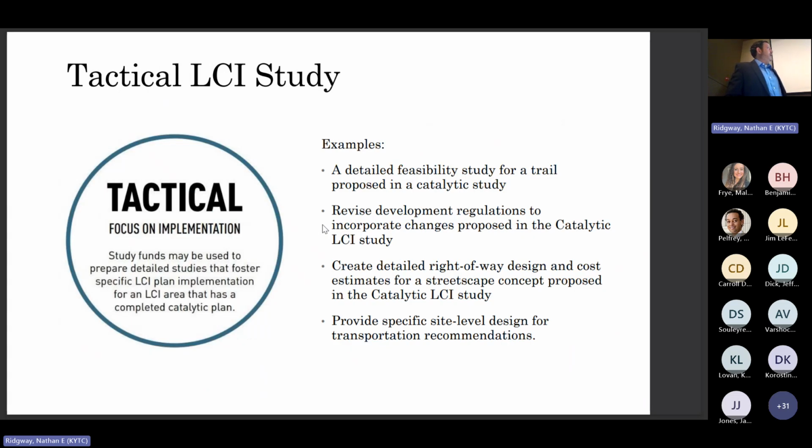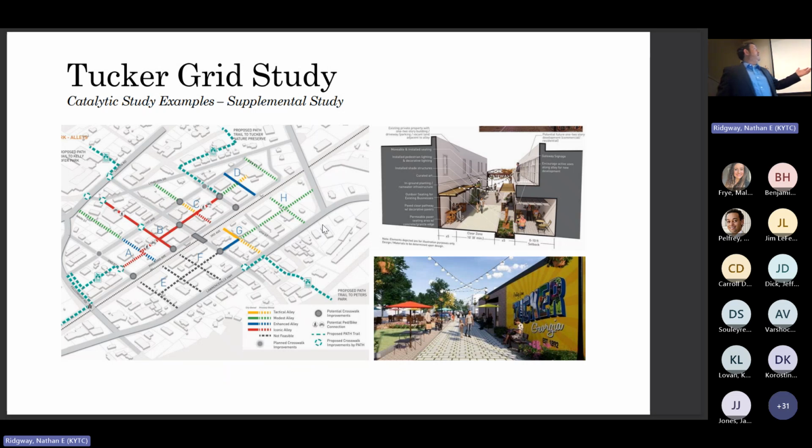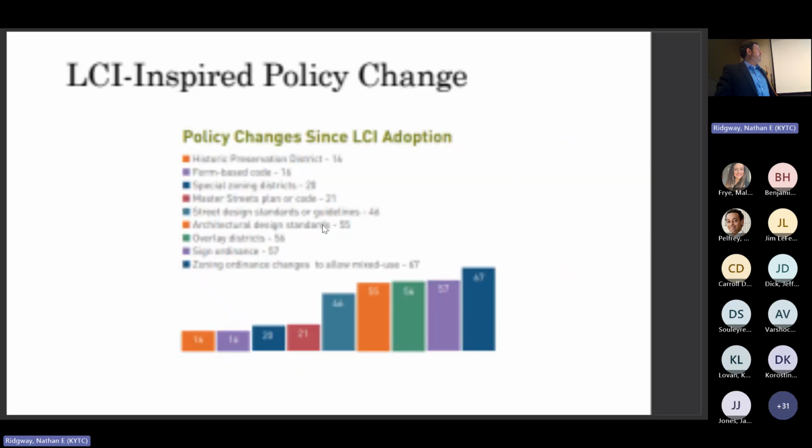So there's also been these follow-up supplemental studies. One of them that we've done is in Tucker, which is an older suburb of Atlanta to the east in DeKalb County. This gives you an example. In their case, they wanted to get to a fine-grained detail of the street network and alley network. Tucker had all of these alleys in their original downtown, and they wanted to try to figure out what was possible to do with them. They reclaimed some of them for public space and made those outdoor dining, and others they were just doing pedestrian or transportation improvements.